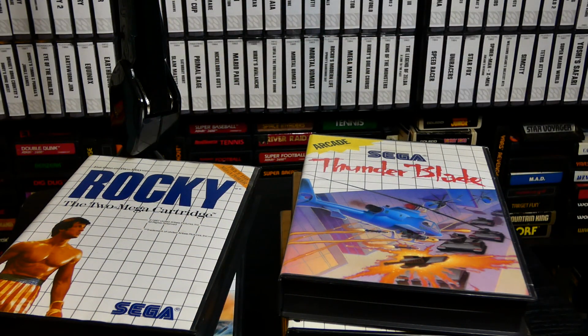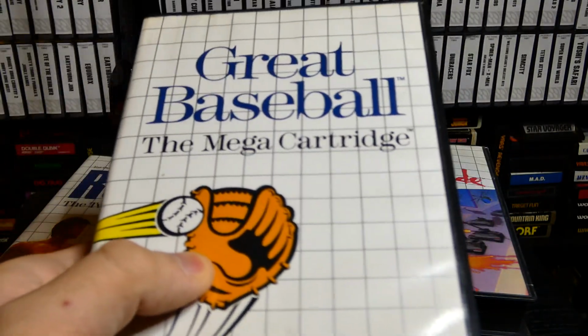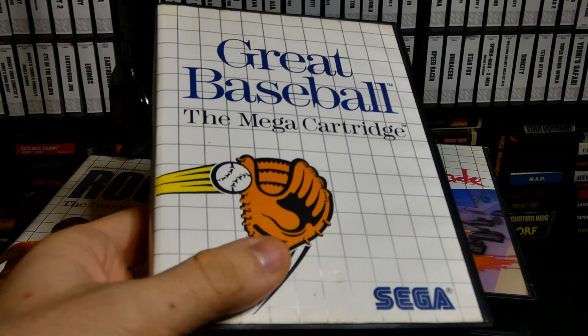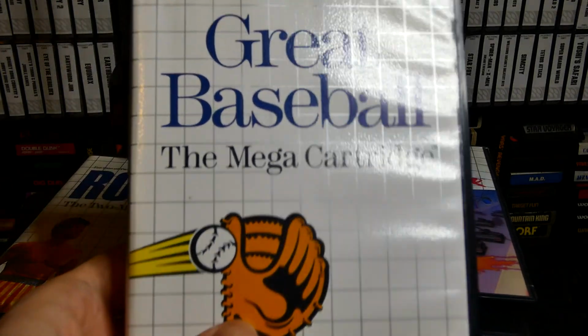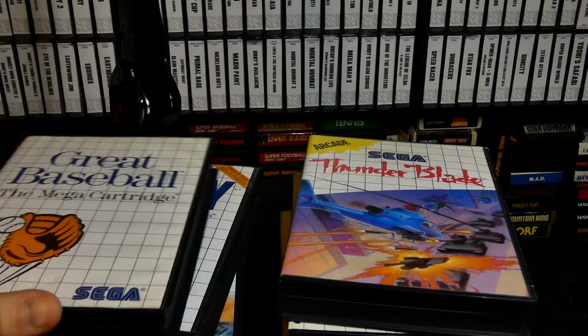And again, I wasn't planning on purchasing any gaming lots anytime soon, but he hit me up with the information. He told me, hey, you want to check this stuff out? And I couldn't resist doing it. And obviously I trust him, I work with him, and he's a good friend, so it's pretty awesome. Let's see, Great Baseball. This is one of my favorite Sega Master System games.